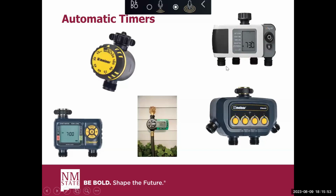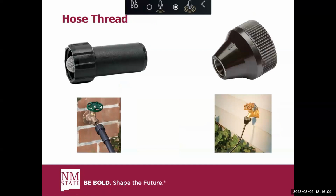This one, I have never seen this. This was new to me. They actually have Wi-Fi, Bluetooth connected automatic timer. So it's becoming very fancy. You're going to need a hose thread, right? So to connect onto the hose, you just need a hose thread that looks like this. If you want to use the micro tubes, you're going to need a hose thread that looks like this. Again, these are all things you can find easily at an irrigation store or online. There's tons of places that sell these.